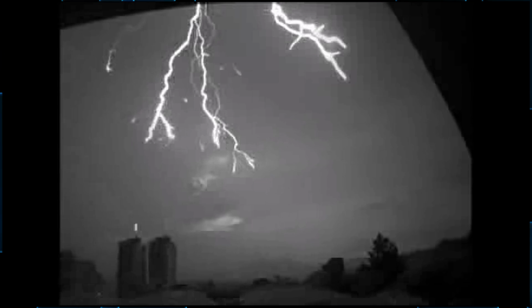Alright, let's get right into this. For my first story, check this out. A team from Brazil's National Institute for Space Research, led by Marcelo Saba, captured this high-speed footage of lightning striking a building. This is the first time footage like this has ever been captured.